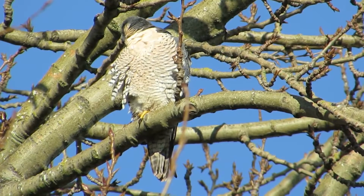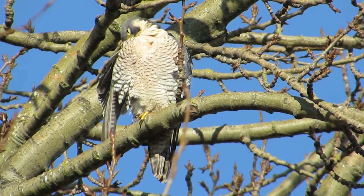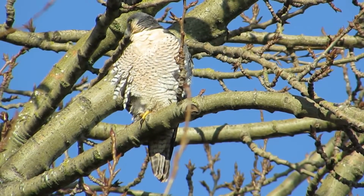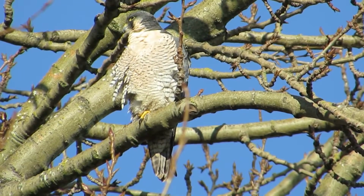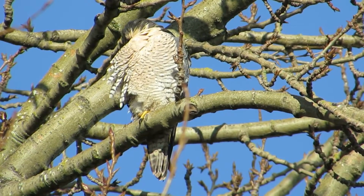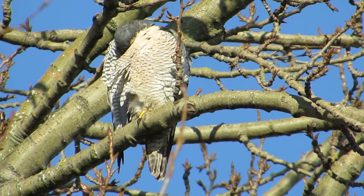We're lucky to find this peregrine in the tree here. This one's an adult, you can tell by the feathers. Good, healthy looking bird, nice and yellow around the eyes and the cere and the feet. Obviously getting all the vitamins and nutrients it needs.